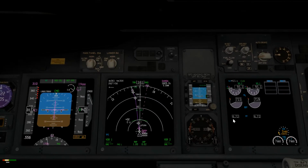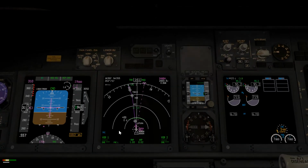I can see what the problem is. He's got an aircraft coming in here, running heading 345 to Quebec, a bit close to our track.